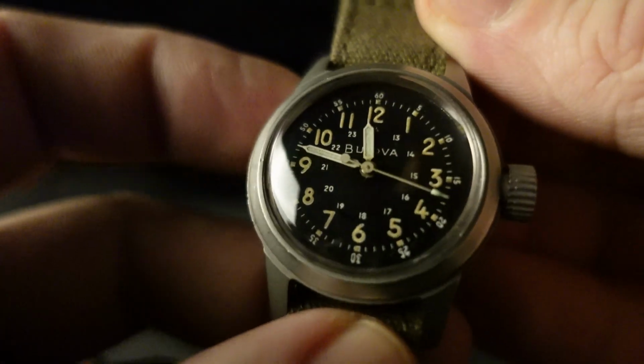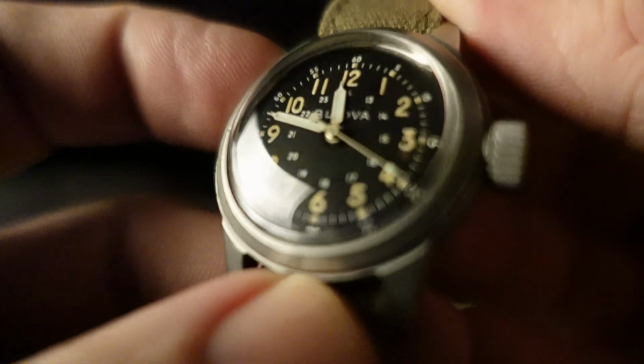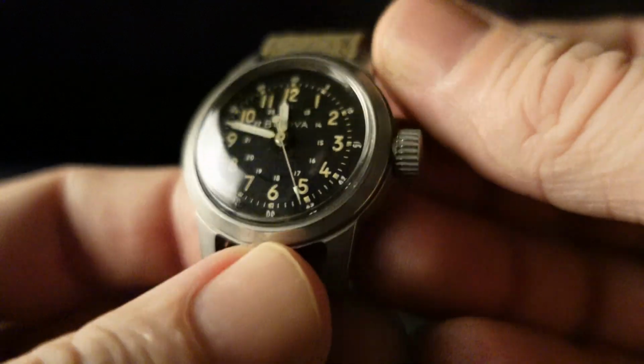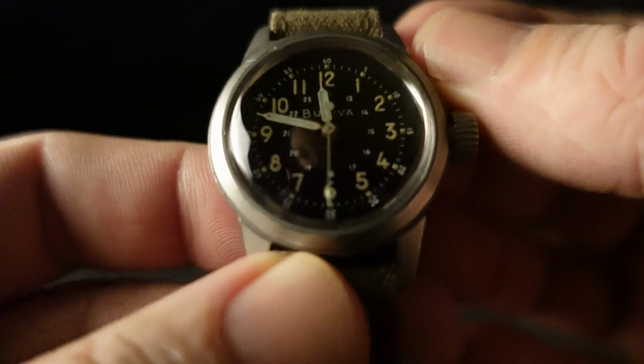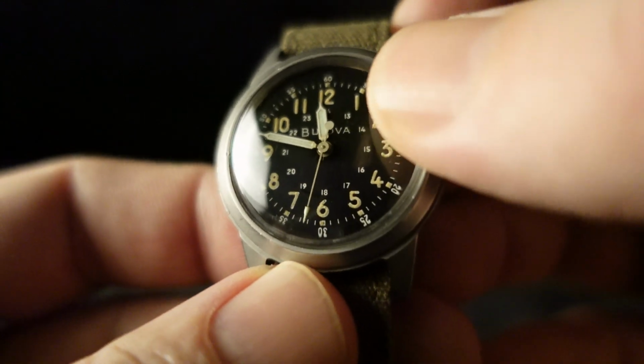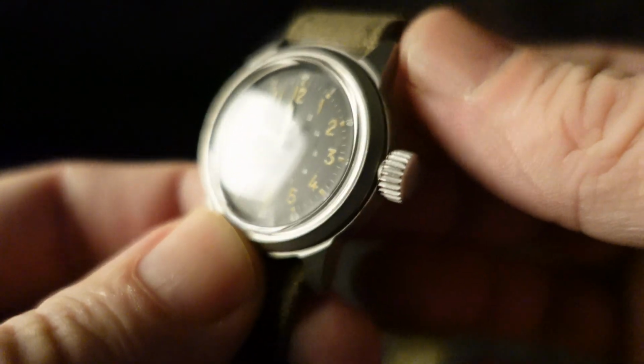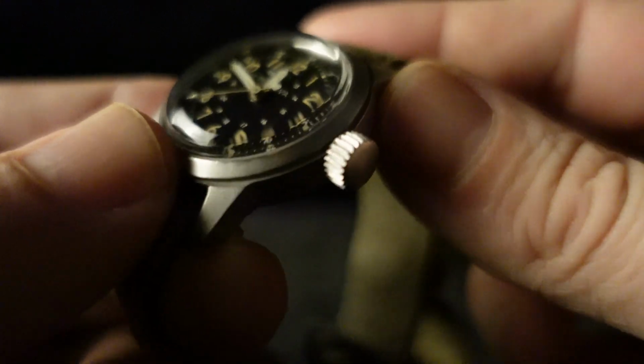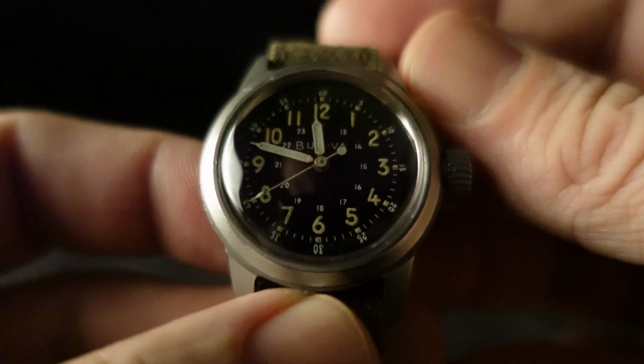The next category is heritage, and well, yeah, this watch is full of it. I mean, the case is vintage, the movement is vintage, the dial is probably restored, same with the hands, but yeah, you can't mess with the heritage of this watch. I'm going to give it a 5 out of 5.